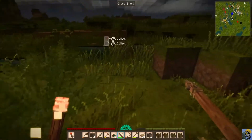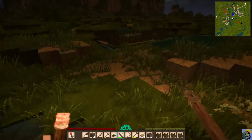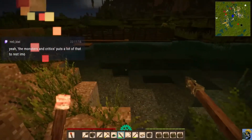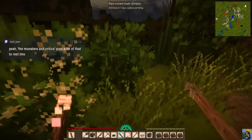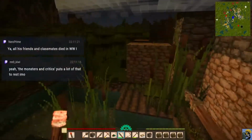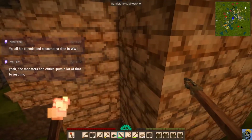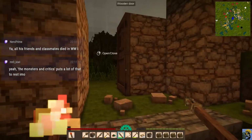Yes, granite blocks to make a cairn, exactly. And I think I know where some of that is in a cave. We just have to go get it. And look at all these cattails right by my base if I was patient enough.